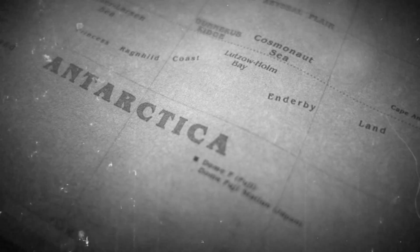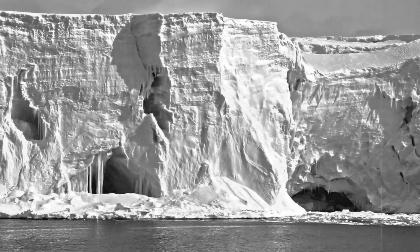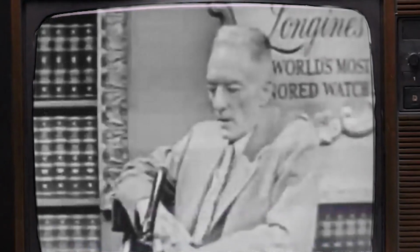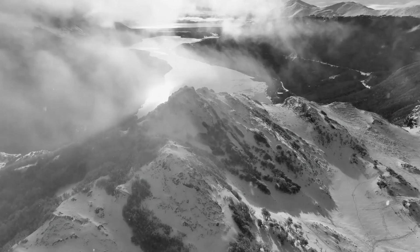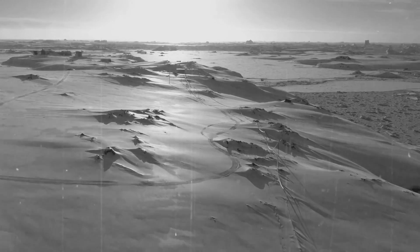Why this interest in the bottom of the world? Nobody living down there. I'll tell you one reason they're interested. It's by far the most valuable and important place left in the world for science.